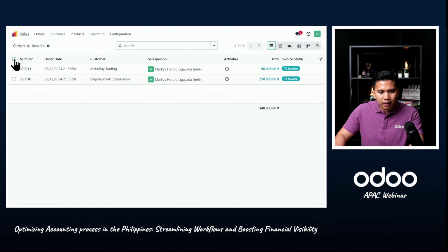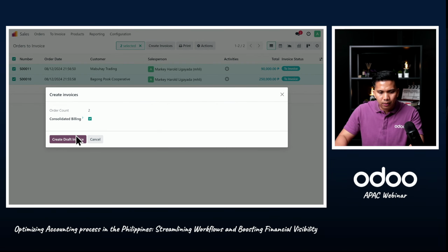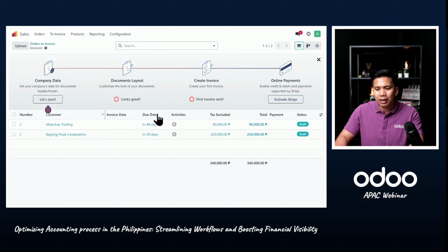So for this one, instead of creating invoices manually or pa isa-isa, mas mahirap kasi yun eh. With this one, we can create mass invoices. So create invoices. Okay, so let's create. Now, invoice na yung dalawa natin na waiting for invoice.